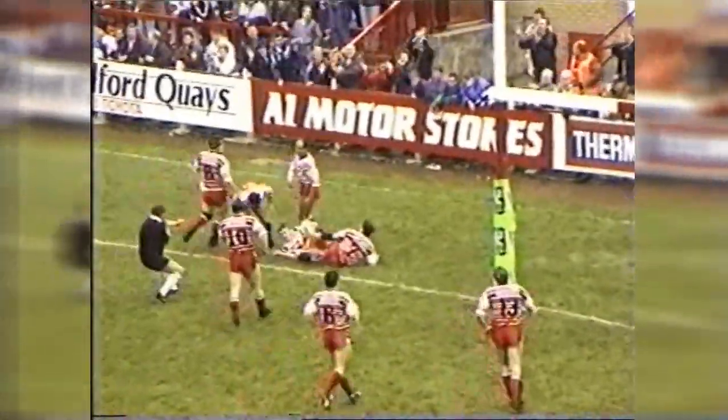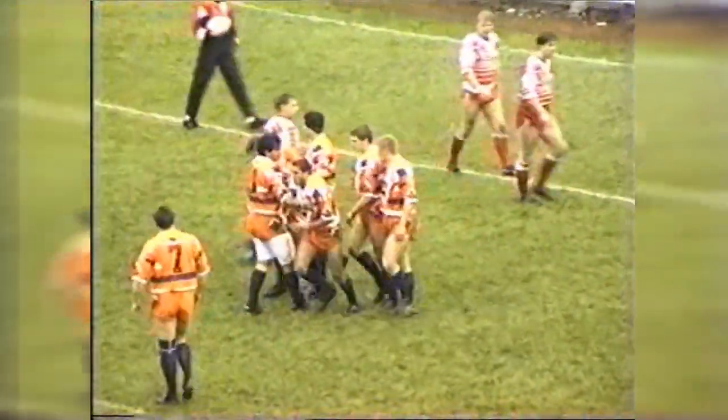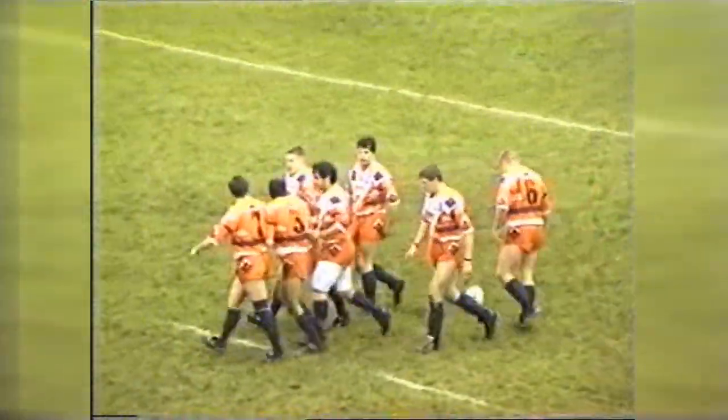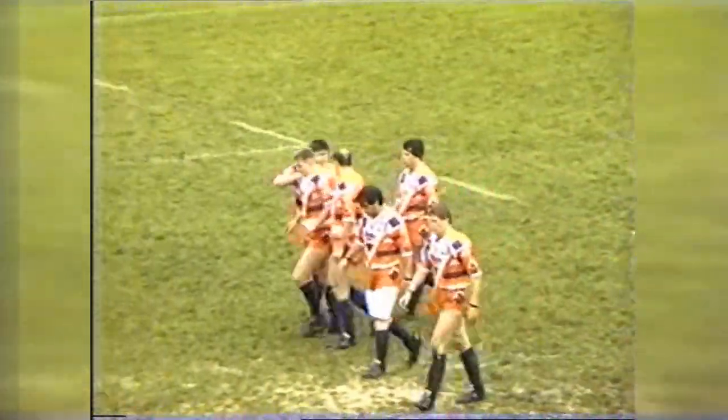So the ball now there to Mark Wilson, down out there to Paul Newlove. Bounces off one man, Paul Newlove through the gap. Paul Newlove in on a solo run. Paul Newlove, can he score? That's a try of the century. That is the try of the century by Paul Newlove. How many times do I keep saying that on this video? But that was absolutely unbelievable. He beat man after man after man.